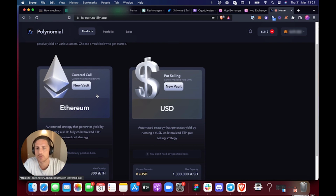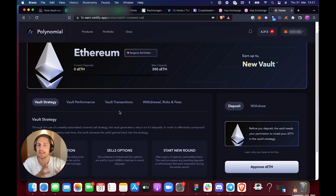Let's really put this into practice and look at how this works under the hood. You have this covered call strategy vault. It uses Ether as an asset. So you can deposit Ether, and then what this vault will do is take your Ether and sell so-called call options on a decentralized option protocol called Lyra.finance.